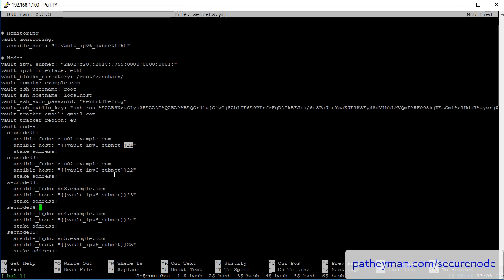One of the downsides of running 12 on a single server is that if something happens to the host server, then something happens to all 12 of your secure nodes at the same time. And that's just, well, scary. So anyway, double check them before you run it. It's a lot easier to prevent problems than to fix problems.